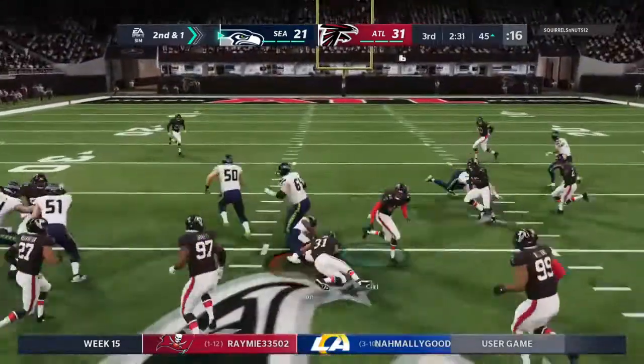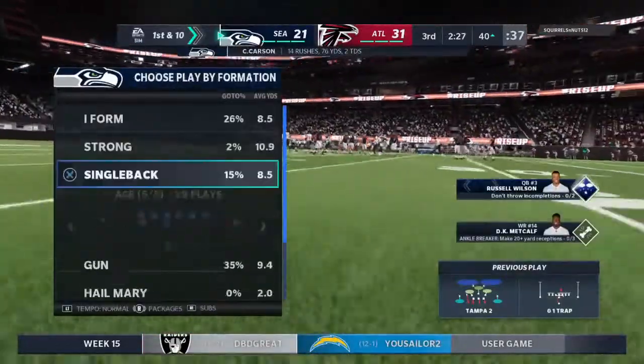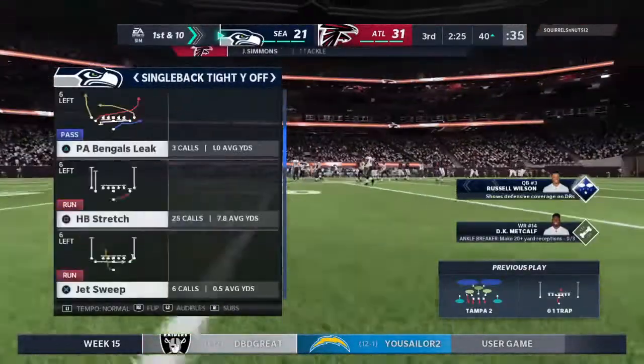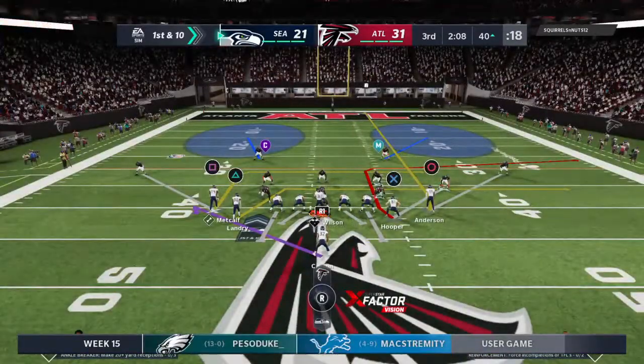On 2nd down, it's Carson, and he'll be brought down, it looks like right at the 40. 6 yards to pick up, and that's a 1st down. It's a gain of 6. And the Seahawks 1st down.